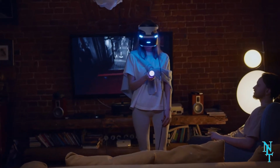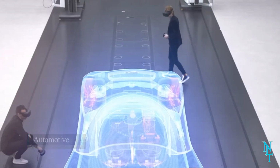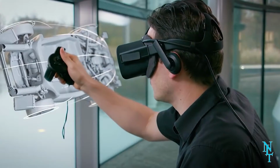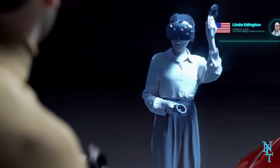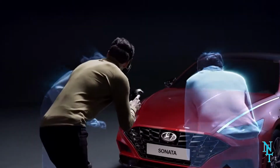Let's get started. Automotive. Were you aware that virtual reality has helped grow the automotive industry? It sure has, and let us tell you how. For instance, if you're interested in purchasing a car a few years back, you would have to actually go and physically visit a dealership, which can be a hassle if you don't live by one, or just don't have the time to make the trip.